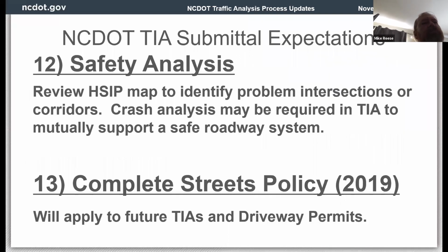Next, please. So some other new information that's expected in the new driveway manual, certainly safety analysis, reviewing. We expect the applicant to review the Highway Safety Improvement Program map to identify any problem intersections. And they may need to do a crash analysis so that we can mutually, as all stakeholders, support a safe roadway system, not just for patrons to the individual developments, but along the public roadway as well, so that we can all be partners in that.